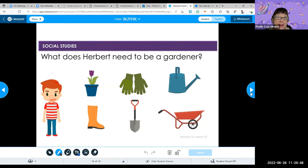Let's say you wanted to be a gardener. Maybe you need to cut grass or plant flowers and trim trees. What tools would you need to do your job? So what tools does Herbert need to be a gardener? Circle all the tools that you think he would need.